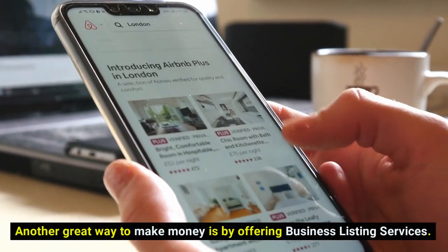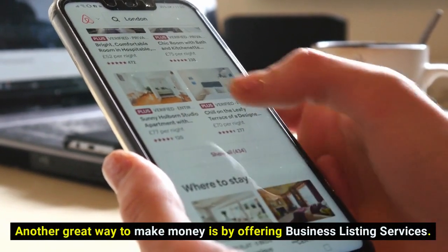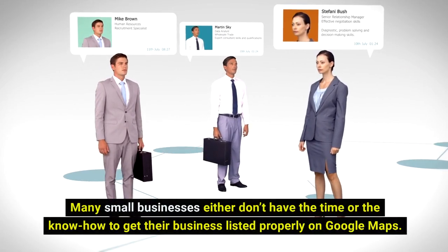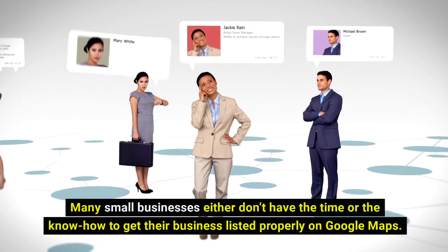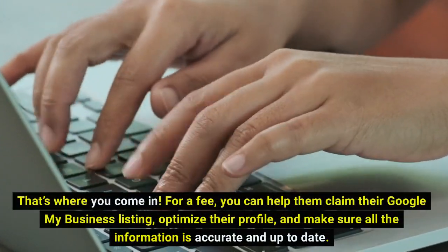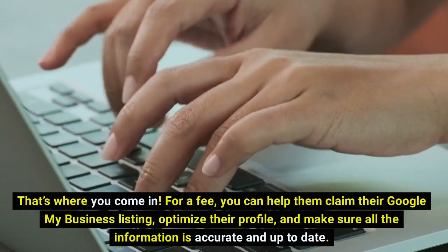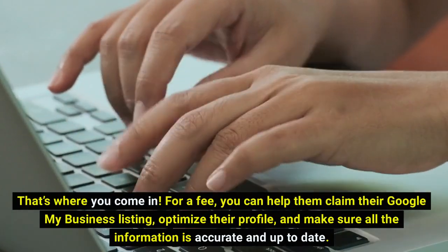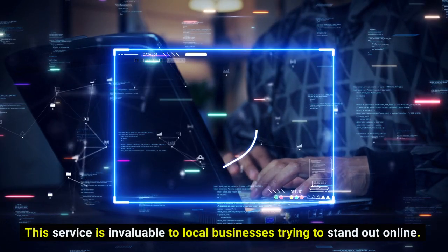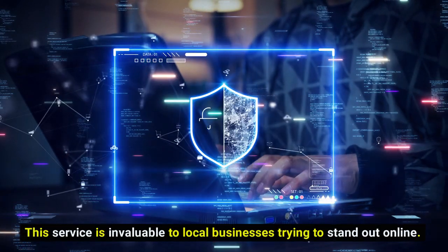Another great way to make money is by offering business listing services. Many small businesses either don't have the time or the know-how to get their business listed properly on Google Maps. That's where you come in. For a fee, you can help them claim their Google My Business listing, optimize their profile, and make sure all the information is accurate and up to date. This service is invaluable to local businesses trying to stand out online.